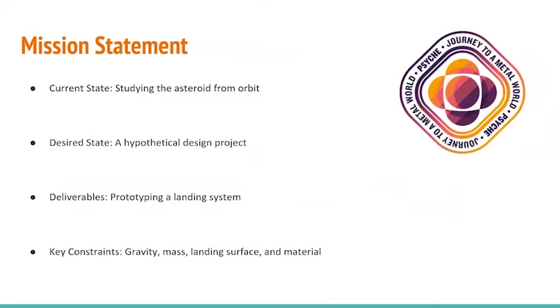Here's the mission statement. The NASA Psyche mission is an orbital mission that will not physically land on the intended asteroid, but instead study it from a distance. The original mission will be launching in August of 2022 and arriving at the asteroid in 2026. It is possible that once Psyche is observed from orbit, future scientists and engineers would want to propose a return mission to land on the surface. The Psyche landing system for uncertain terrain is a hypothetical design project that hinges on the idea of going back to the asteroid to study the surface in the near future.